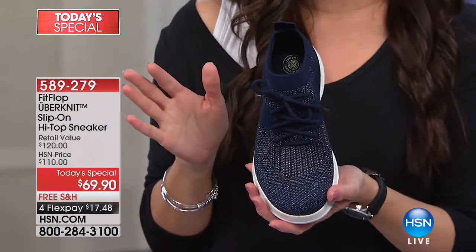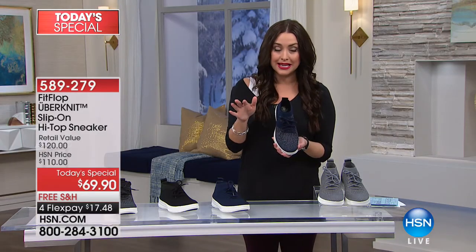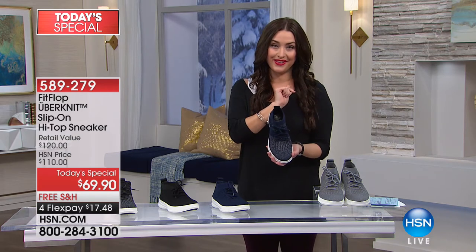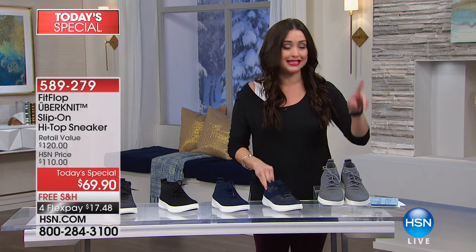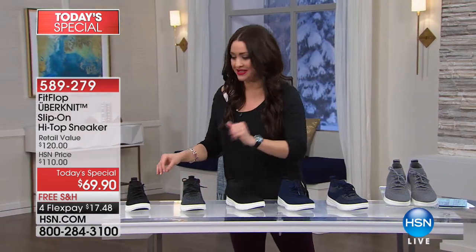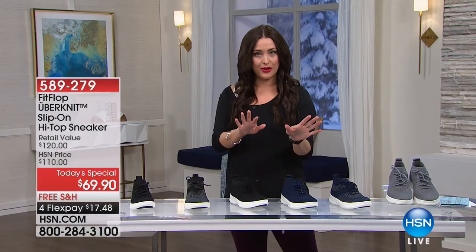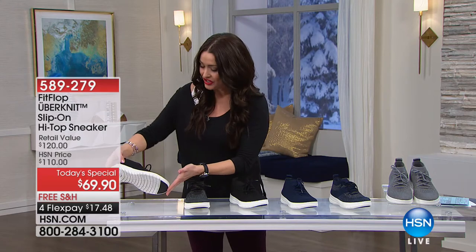We have great colors still remaining, but I want you to see the value that you're getting today. Final presentation of the day. This shoe will be $110. Tonight for you, it is $69.90. We're shipping it for free, and we even have 4 interest-free credit card payments of $17. So let me show you the colors that we have remaining. Know that we're already very busy. Again, our final presentation of the day.